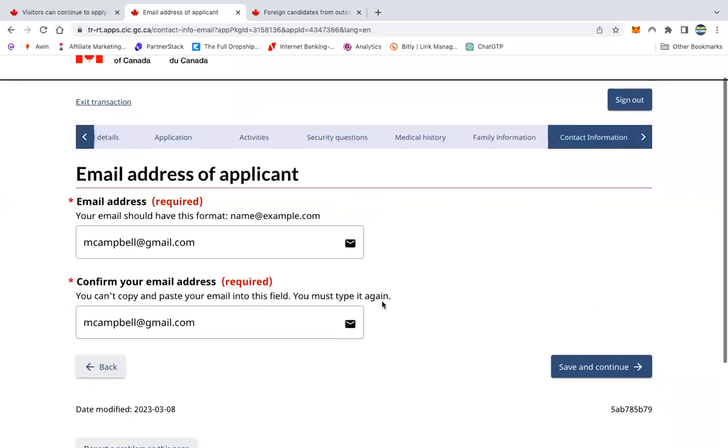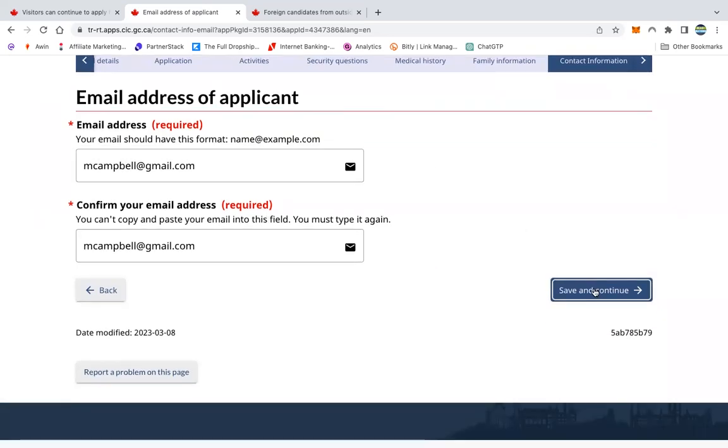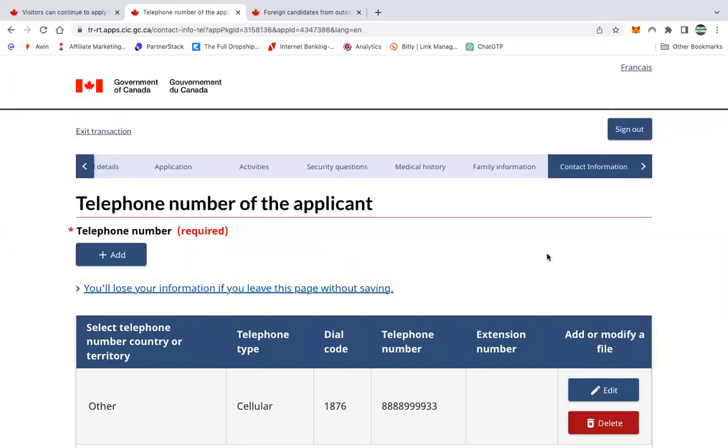And then provide your email address. It says email address of applicant, right? So this is going to be the email address of the applicant, not the representative. And then save and continue. Again, telephone number of the applicant.